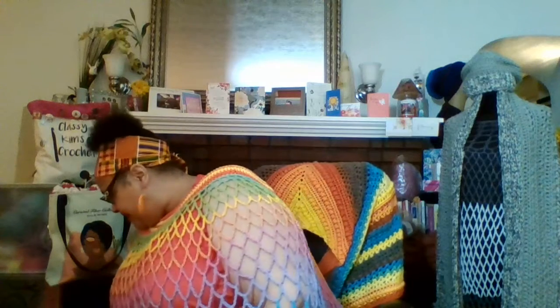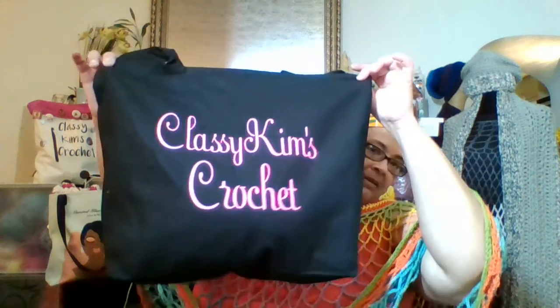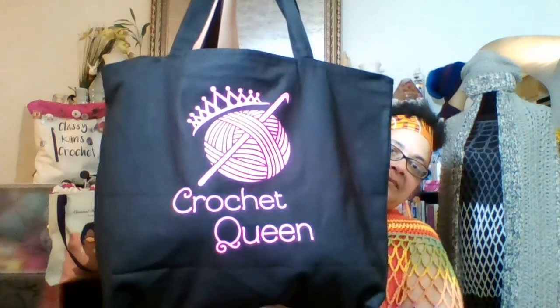Next in line here, I will pull out another bag that was made for me. And same person that made this bag for this giveaway, and that is Crystal's Cuts. And I thank you so much. Look at this, y'all, the other side. So in this bag, I talked about this bag on the last podcast.